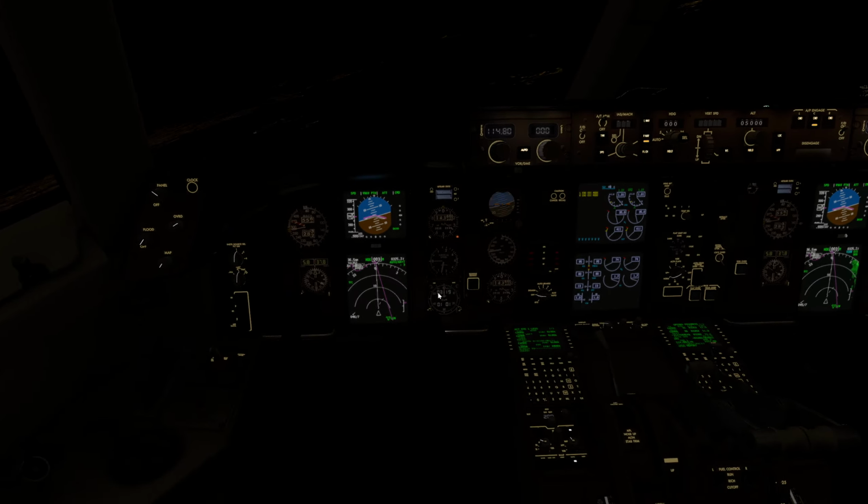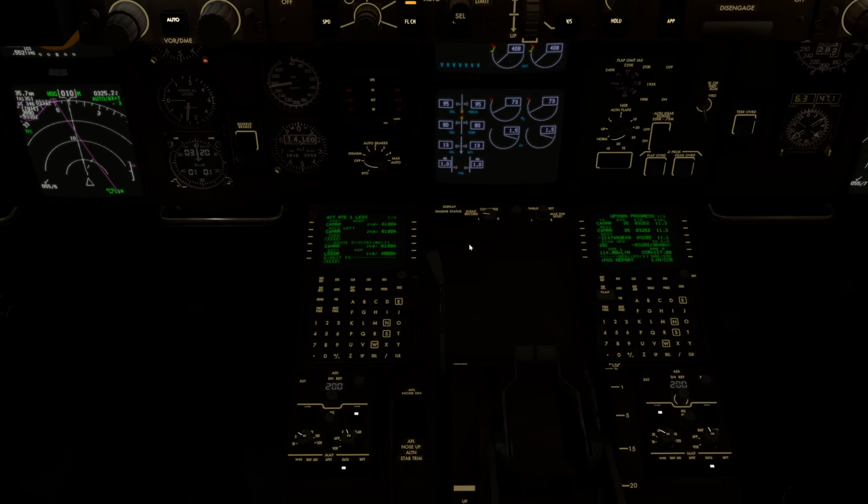UPS 904, fly heading 360, descend and maintain 5,000, vector final approach course. Okay, flight heading 360 and down to 5,000, UPS 904. Alright crew, cleared down to 5,000, we are heading 300. Vectors for the approach. I think I got it under control now, I think. I still don't know why I got so many cameras in here.